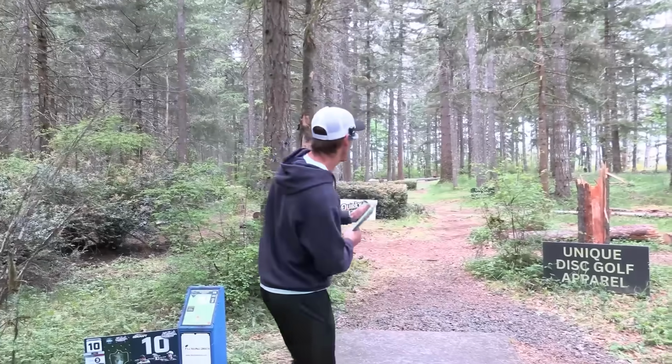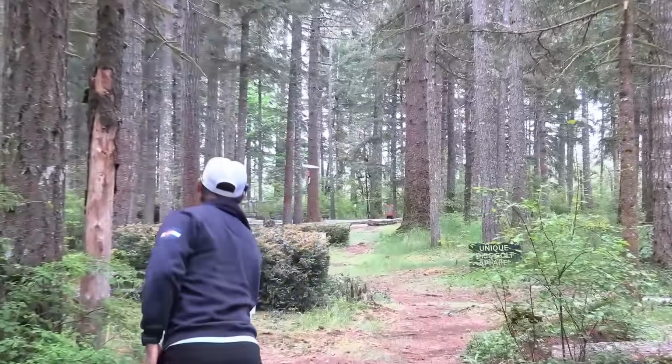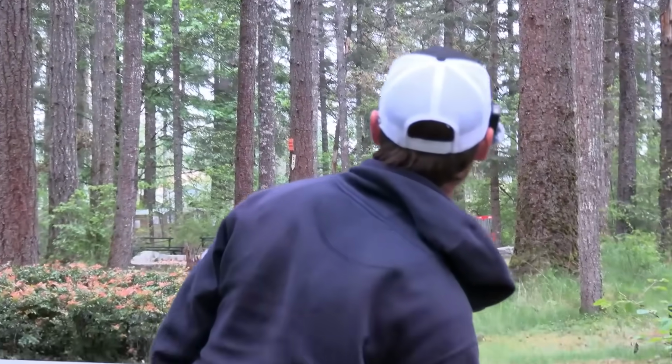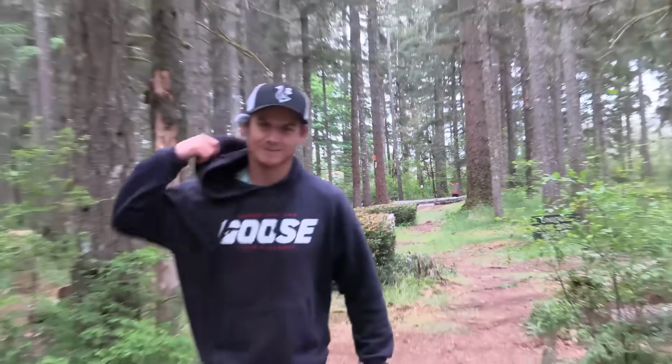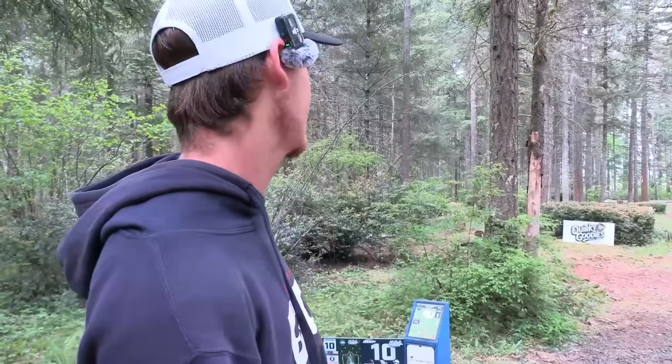All right, I'm going to try the forehand. We've got a little bit of crosswind, so I think it'll keep it straight. Ooh, oh no! He stayed safe. See, I hate that. Now I think this hole sucks. That's fair. I did hit the tree that's on the island, so there's a chance to stay safe on that.